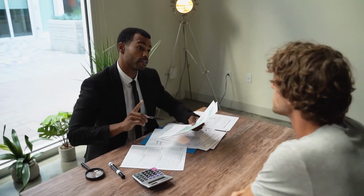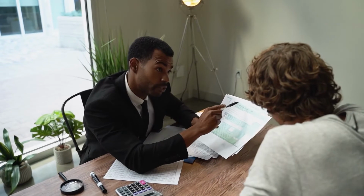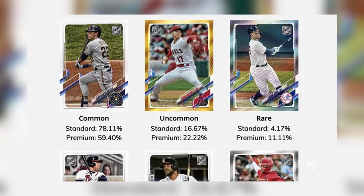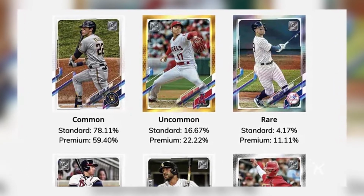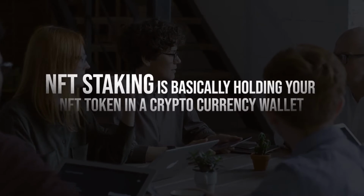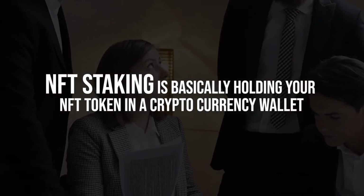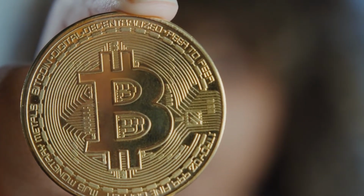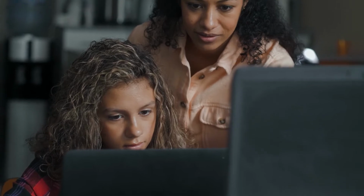Your earnings and rewards from staking are determined by factors such as the NFT's potential to create additional income like licensing royalties. You will earn higher rewards for NFTs with higher potential such as baseball NFTs or celebrity-signed NFTs. I will explain this in simpler terms. NFT staking is basically holding your NFT token in a cryptocurrency wallet. This means that you are supporting the security and operations of a blockchain network. Along with NFTs, you can also block tokens, such as cryptocurrency.